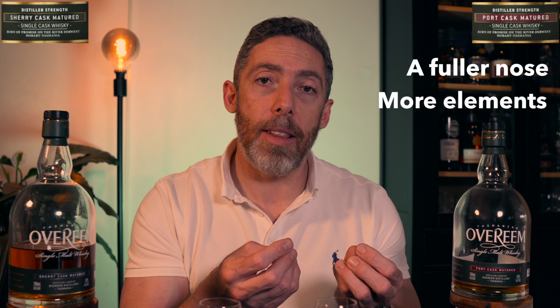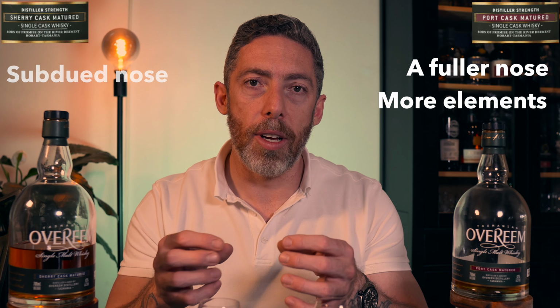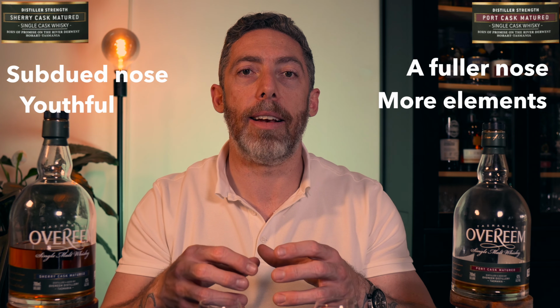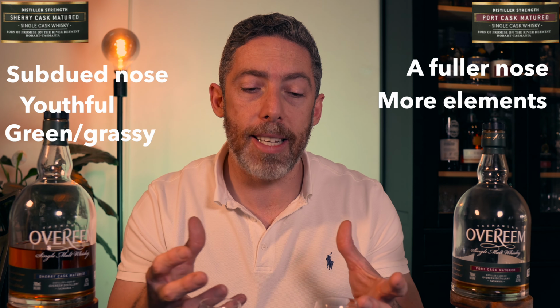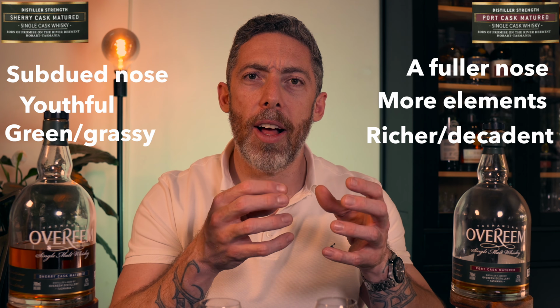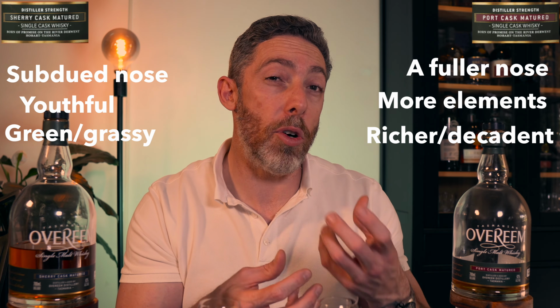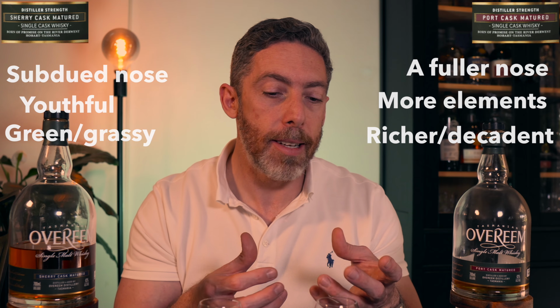I would say the Port Cask has a fuller nose with more elements that are present. The nose on the Sherry Cask is a little subdued, a little more youthful and green, floral and grassy, whereas the Port Cask nose is a little richer, has a little bit more decadence to it, a little bit more maturity and character, if that makes sense.